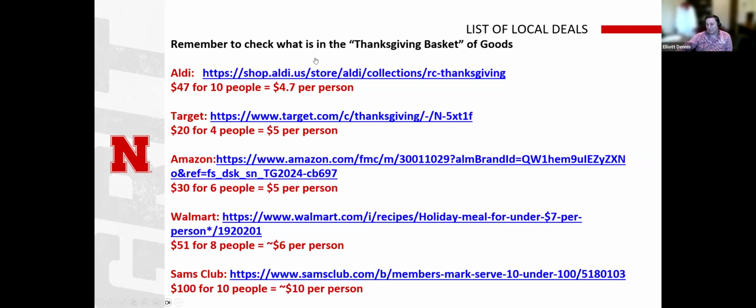They do include different baskets of goods. And so maybe you don't like yams and you don't make candied yams for Thanksgiving. That's okay. No one's going to judge you on that. But if you don't want to buy that in your feast meal because you're not going to consume it, just make sure you shop around when you think about these feast deals. Just know that they're out there, and you can buy them. Once again, as I pointed out with Aldi, you're not necessarily buying the prepared meal, you're buying all the items to make Thanksgiving dinner.